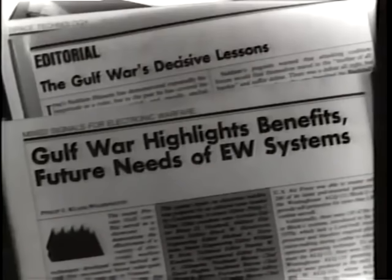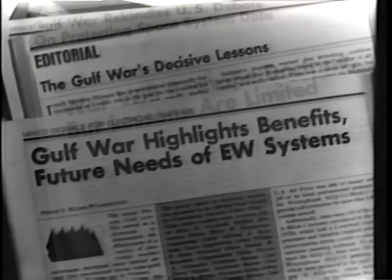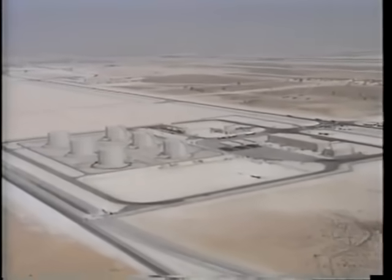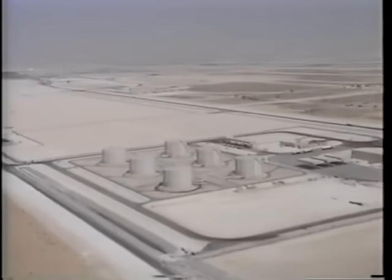With time and distance from the war, the experts reviewed the true impact of air power in the Gulf. John Morocco, senior editor of Aviation Week and Space Technology: Desert Storm was the perfect scenario for air power. The Middle East has always been the perfect place to employ air power because of the flat terrain. There's nowhere to hide. It's an easy scenario for air power.